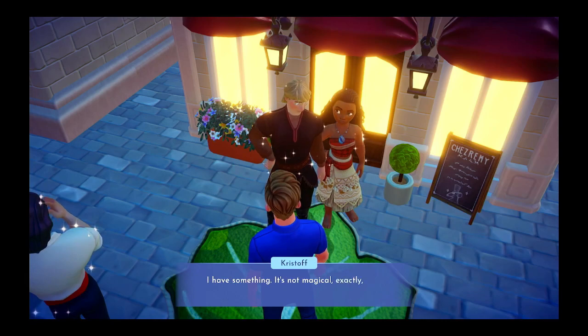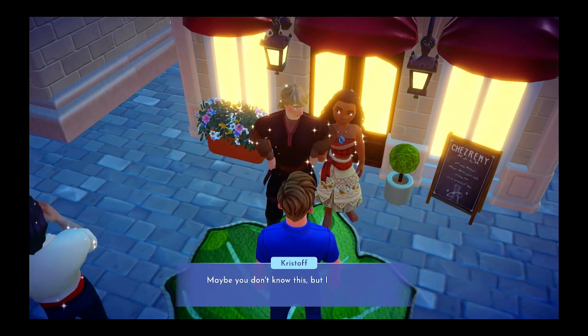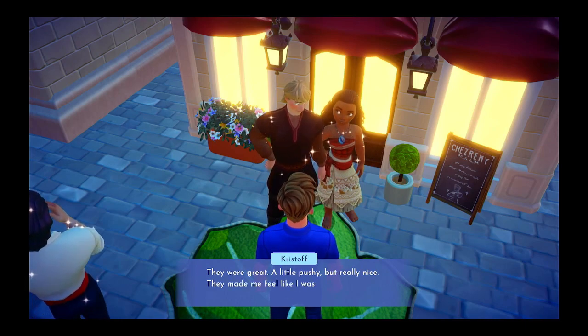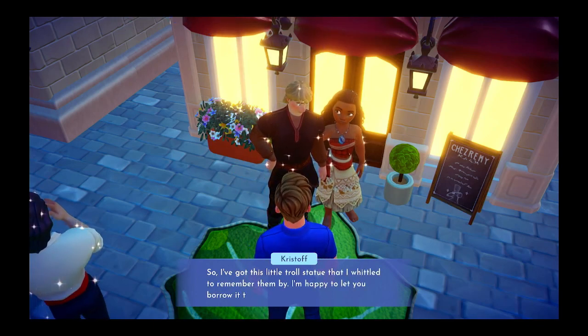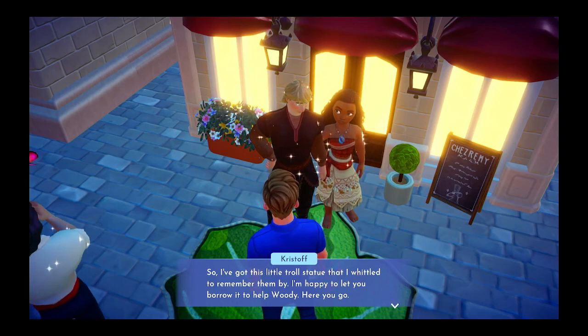I have something. It's not magical exactly, but it's close enough. Maybe you don't know this, but I was kind of raised by trolls. They were great, a little pushy, but really nice. They made me feel like I was part of their family. So I've got this little troll statue that I would like to remember them by. I'm happy to let you borrow it to help Woody. Here you go.